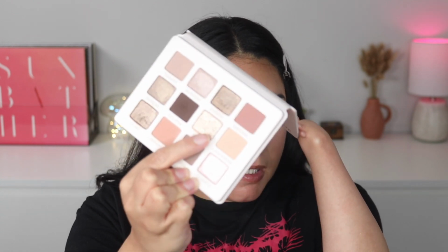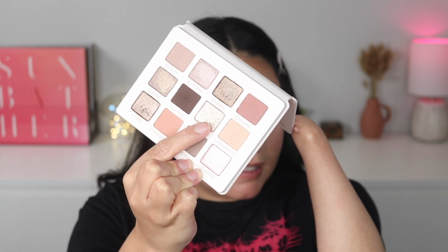Let's go in with Halo, which might be my favorite shade in the palette, at least from the shimmers in here. This is such a pretty taupey shimmer shade with a bunch of glitter in it. It almost looks silver, but there's just like a hint of taupiness.